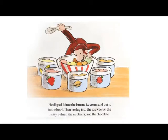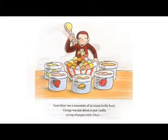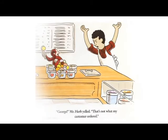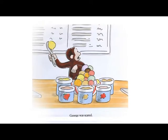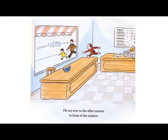He dipped that scoop into the banana ice cream and put it into the bowl. Then he dug into the strawberry, the nutty walnut, the raspberry, and the chocolate. Soon there was a mountain of ice cream in the bowl. George was just about to put vanilla on top of peppermint when, George! Mr. Herb yelled. That's not what my customer ordered. Now I have to start all over again, he said. Get away from here. Mr. Herb was angry. George was scared. He ran over to the other counter in front of the window.